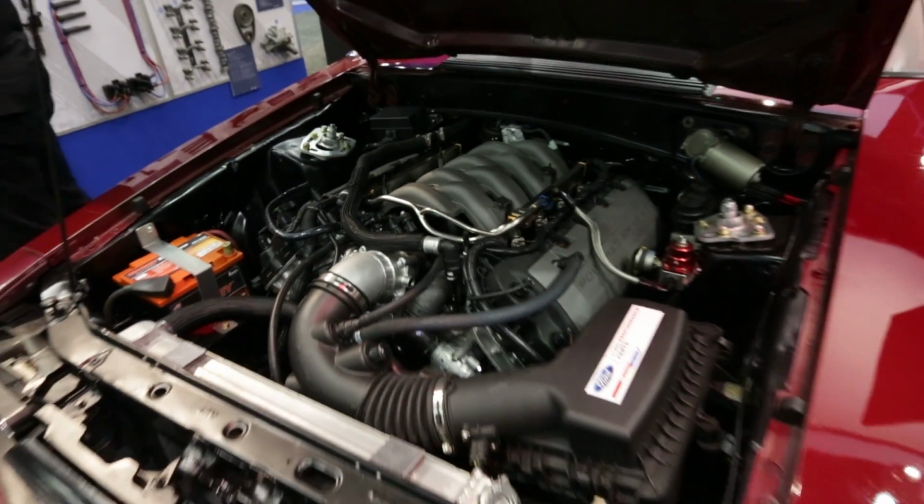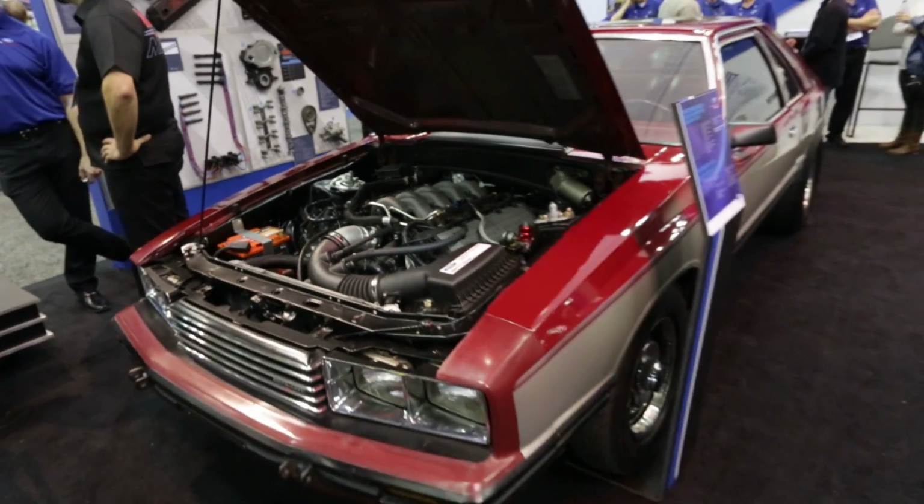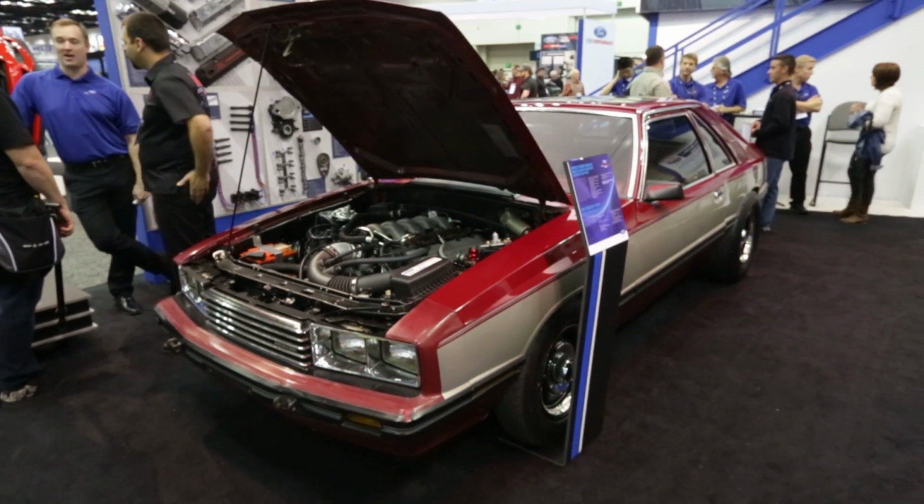Ford's 5-liter Coyote crate engine looked right at home in this sleeper spec Mercury Capri.